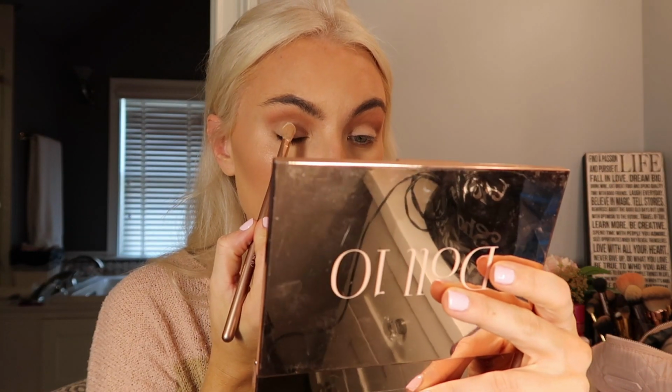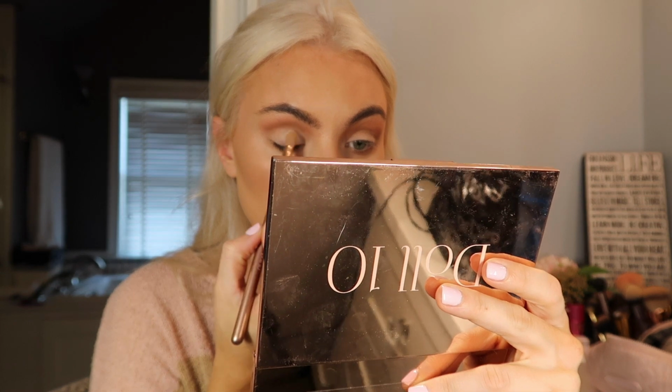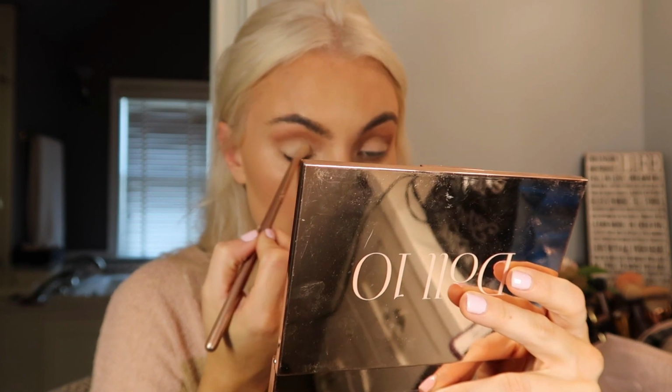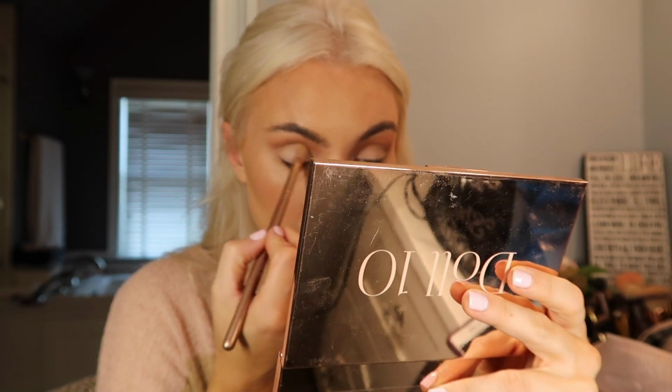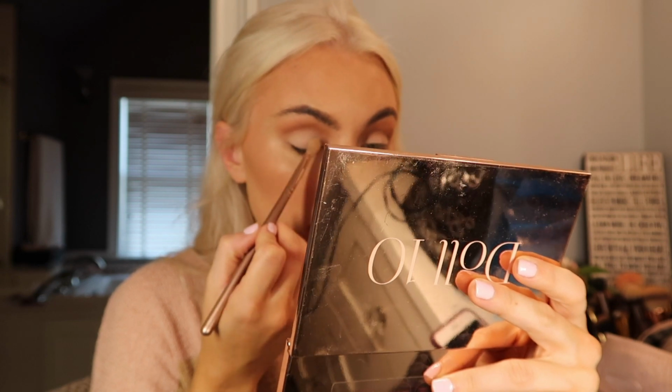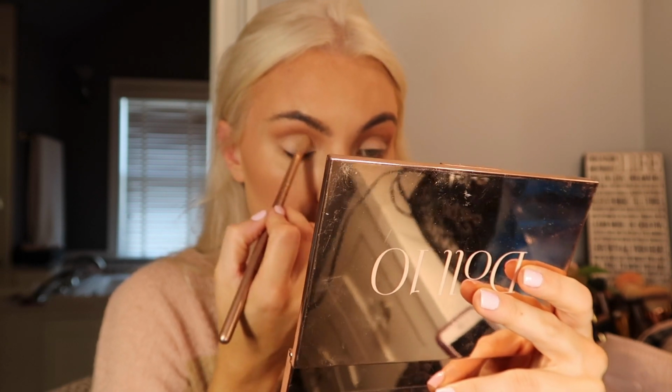And I'm gonna pack that all onto my lid. Now this is something that I do because I find that it makes me look more awake, less tired, and it makes my eye look bigger. And so what I do is I just trace that all along the shape of my whole lid. And see how it just brings the lid to the forefront?